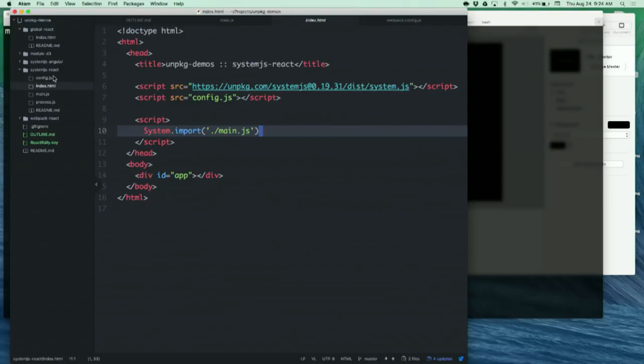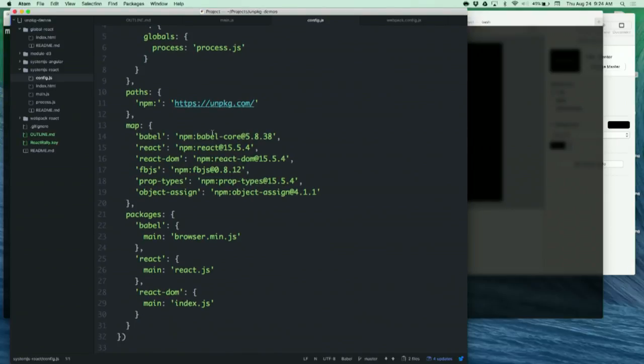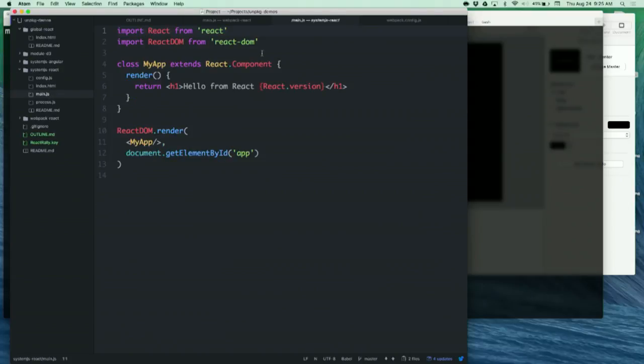So what's in this config? I'm not going to take too much time, but it's another config. Like Webpack has a config, System.js has a config. You basically say, System.js, whenever you find anything that's React, go get the React 15.5.4 bundle from NPM, and NPM is mapped to Unpkg. So System.js is going to read what is in my main.js, which is modules, and say, oh, I see you need React, I see you need React DOM, let me fetch the modules you need. And by the way, it's going to use CommonJS.